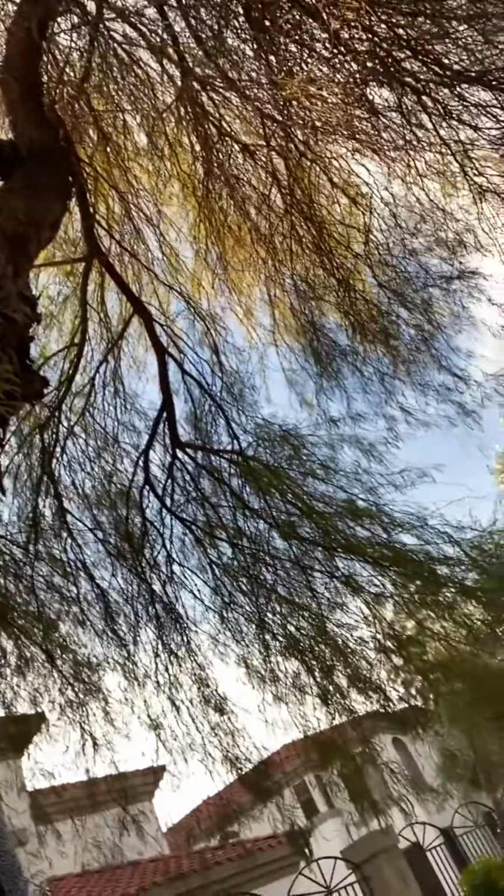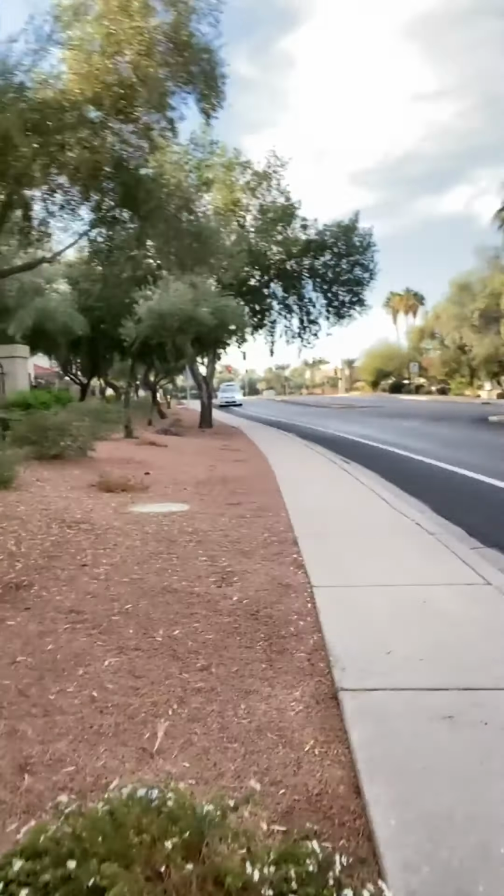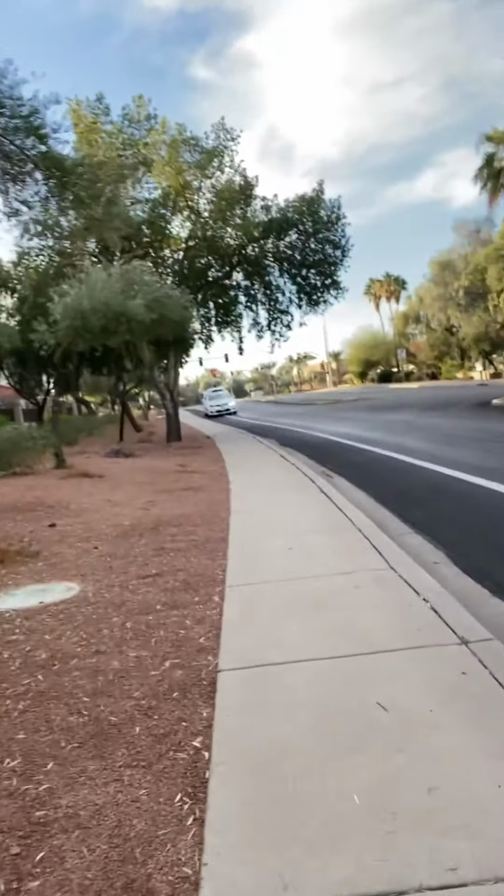Here it comes now. Thought it'd be a little closer.